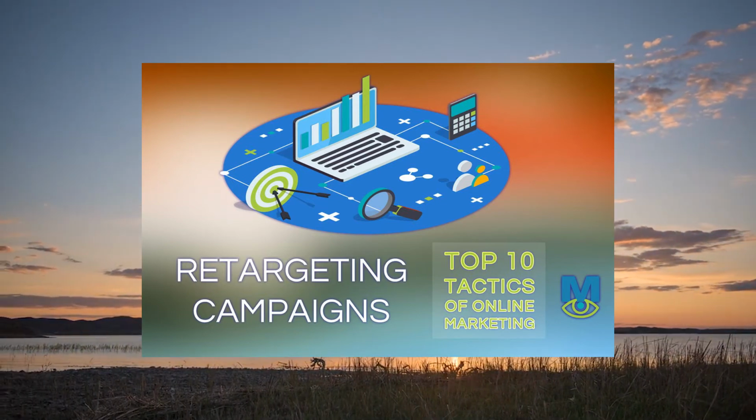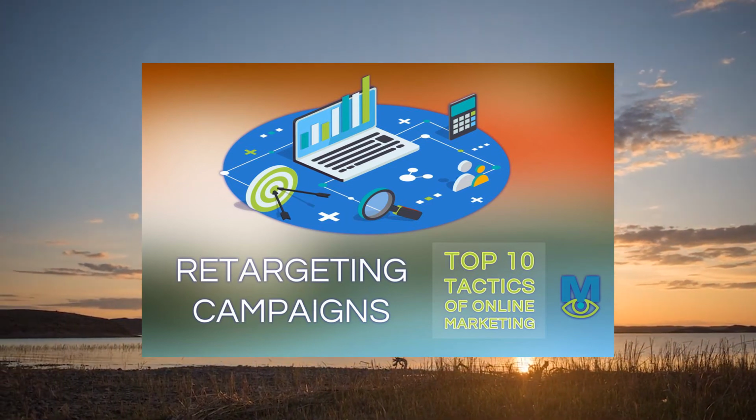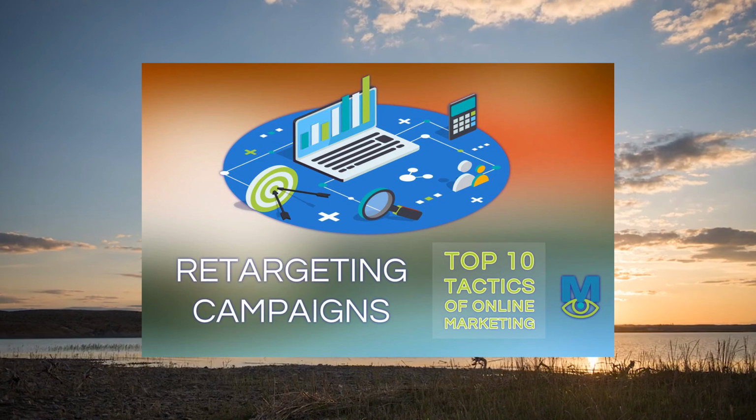First, attend to the previous 9 tactics and get that traffic flowing, but don't neglect retargeting even from day one. Don't forget about visitors if they didn't convert the first time. They're actually the hottest segment you can market and advertise to.